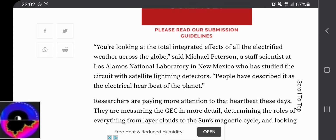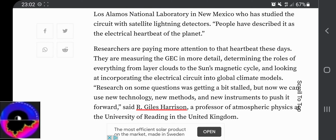You are looking at the total integrated effects of all the electrified weather across the globe, said Michael Peterson, a staff scientist at Los Alamos National Laboratory in New Mexico, who has studied the circuit with satellite lightning detectors. People have described it as the electrical heartbeat of the planet. Researchers are paying more attention to that heartbeat these days.